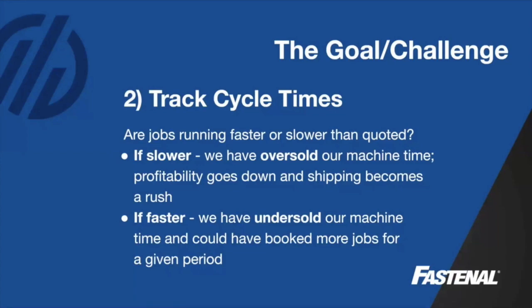So if we're running slower, we have oversold our machine time. Profitability goes down and shipping becomes a rush. So if we've quoted a job to be something like a 30-second part on our Swiss machines, and it turns out it's a 60-second part, well, we are going to be behind on that job. Also, we're going to be losing money on that job because we have sold it at the incorrect amount of time.